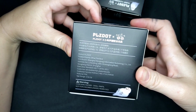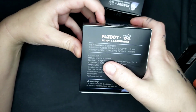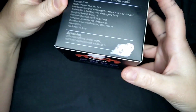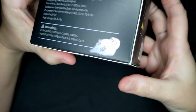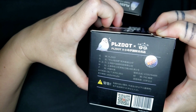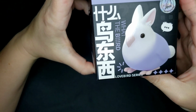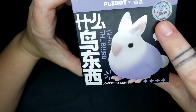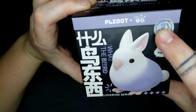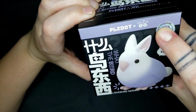But the boxes are called What the Bird, and they're by the brand Please Dot. Not Please Don't, I guess it's Please Dot. And then here's our little bird. I think he's a blue lovebird in real life, the bird that this is mimicking. And so there's the lovebird, the polite lovebird. Super blind this morning, I guess.